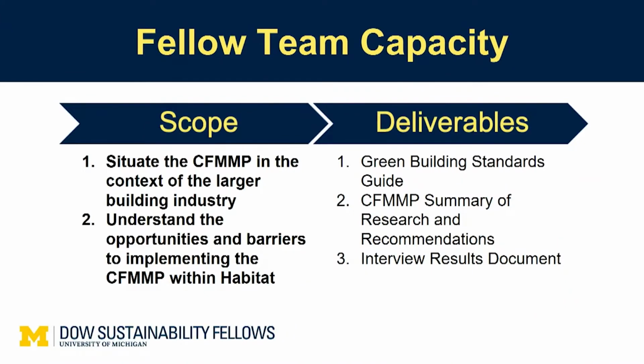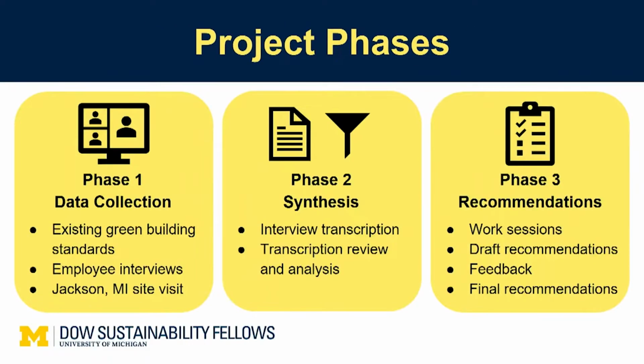In this context, we developed 3 deliverables that we wanted to achieve within this year. The first was a green building standards guide, so an understanding of what exists already. Also, we wanted to do research and recommendations for the future of the mapping and mitigation project itself. And then we also wanted to interview stakeholders and provide those results to our clients at Habitat. So we divided this into 3 phases.